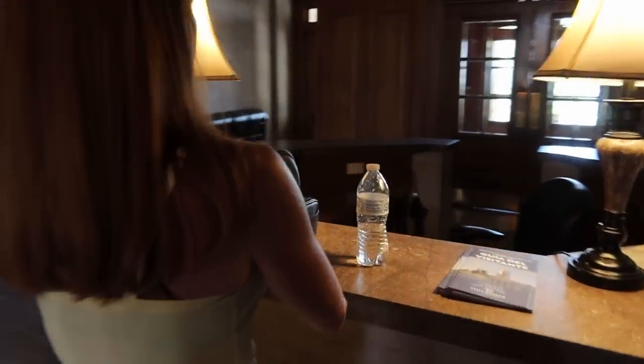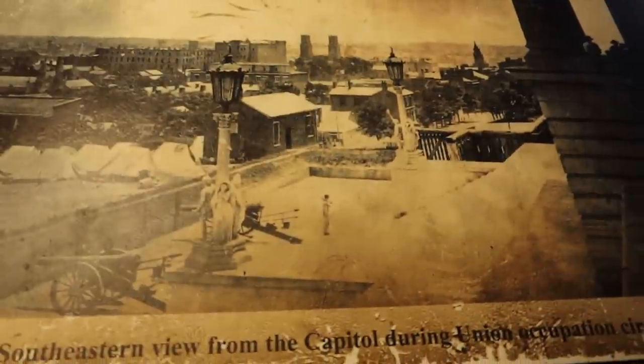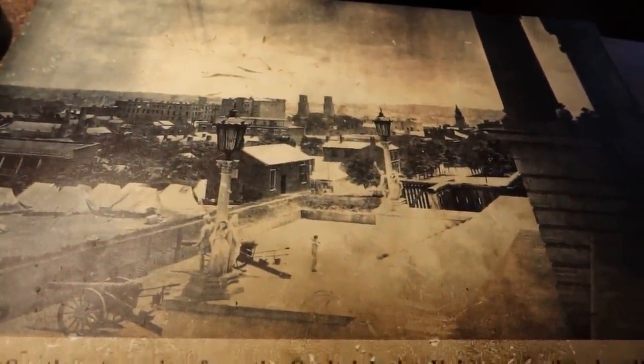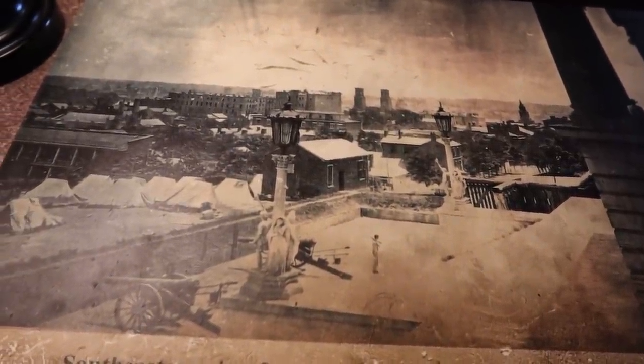There's nobody here. You said the desk will have the stamp. I didn't know if you meant help myself or what. I don't know. But there's apparently somebody working here. There's keys and a water bottle. So, yeah. Southeastern view from the Capitol during Union occupation, 1864. How about that? Nashville looked a lot different then.